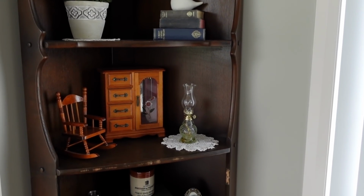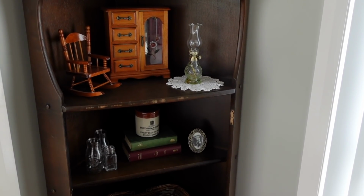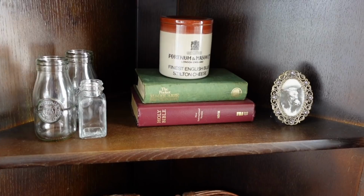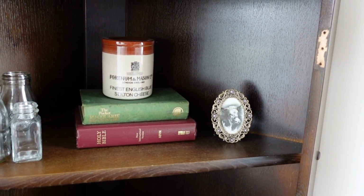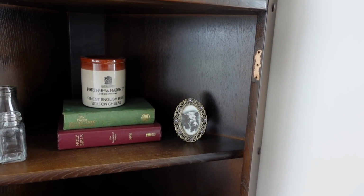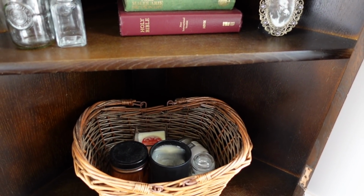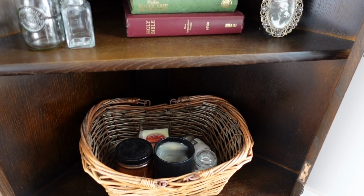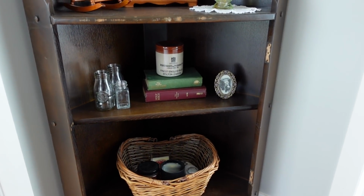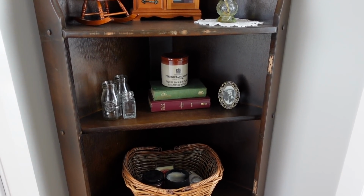Now for the next shelf down, I'm not really 100% happy with what's on there. I don't even know if you can see, it's probably a bit dark. But we've just got some glass bottles, my Stilton cheese canister thing, or whatever you call those, little crock thing, and a little frame with a cow in it. And then down the bottom there is a basket with some used up candles, but I get the wax out of them and put it in my wax warmer, just so I can use every last drop. So these 2 shelves definitely are going to be changing, because I'm not happy with the way they look at all. I think we'll change that up a little bit now.